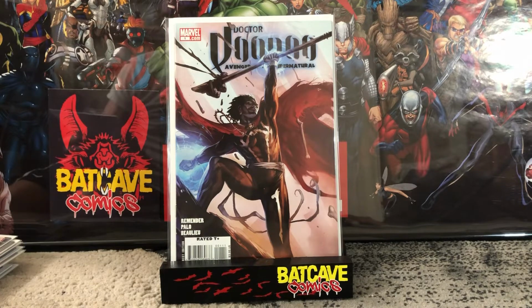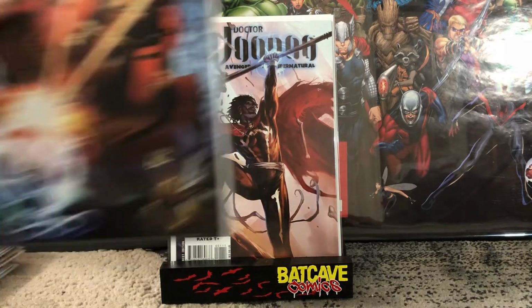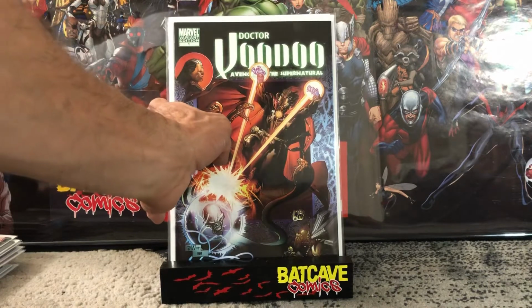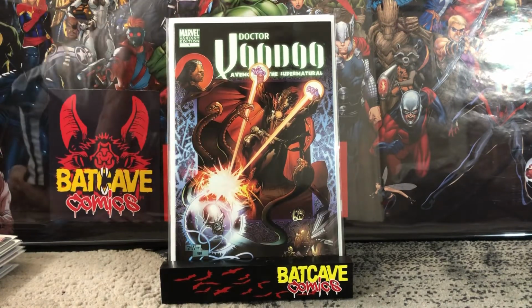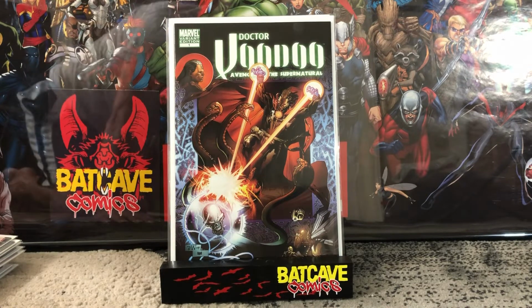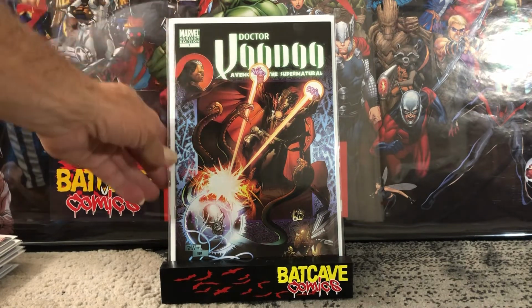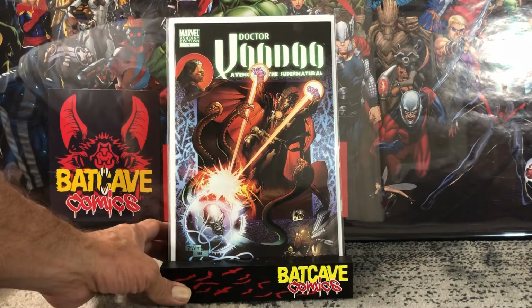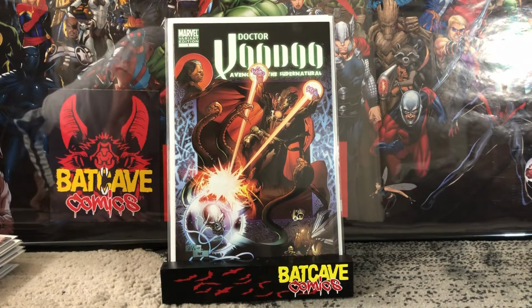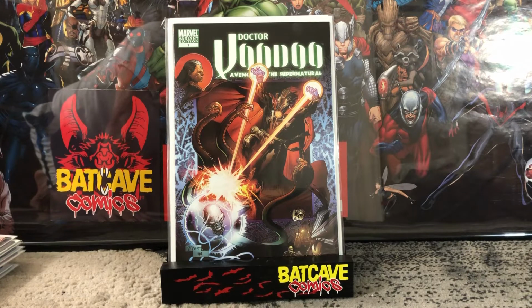And then the last book, and to follow it up, which I was shocked and super happy to find, was Dr. Voodoo, number 1, variant by Philip Tan. And this book will command $150 to $200 plus. I found it in the dollar bin.